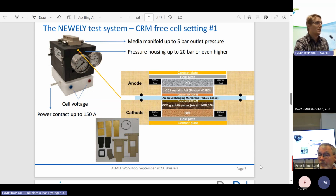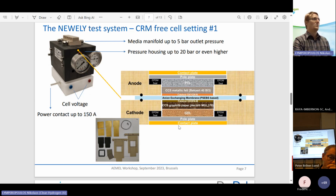You see a little picture with all the cell components. Into the frame you can fit the pole plates, the PTLs, and test what is your purpose, what you develop. If you want to make screenings on the pole plates, then you just exchange the pole plate material and use standard CCM and PTLs, for example. So here you can see the entire composition of our NEWELY cell that is also published in the proceedings of the EFCF 2023 this year, where we published our last experiment in spring 2023.